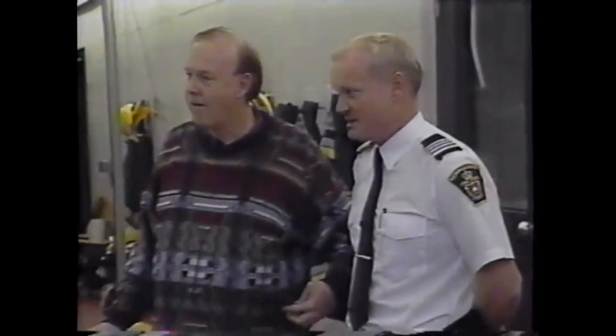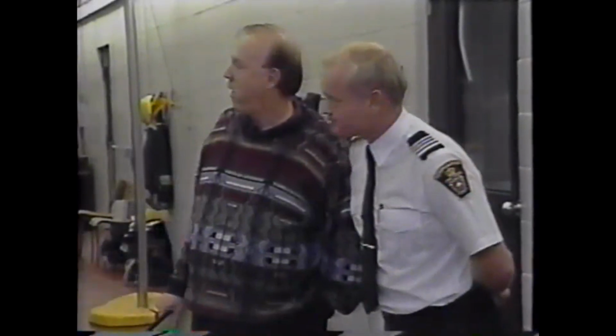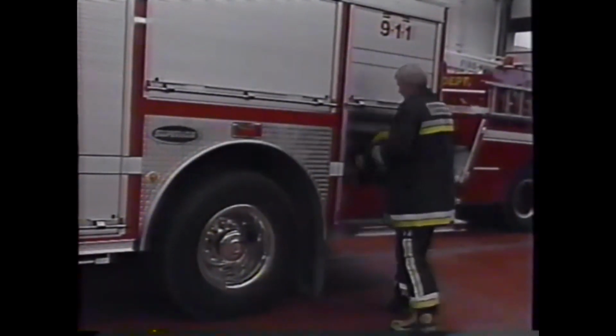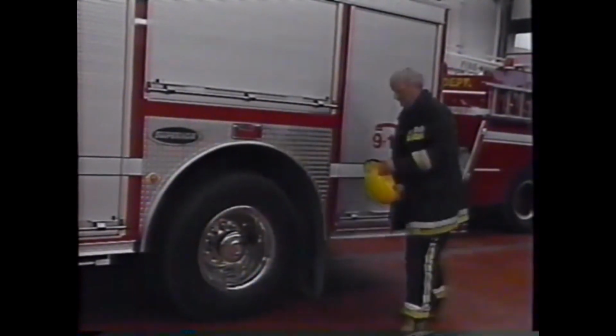Actually, that's firefighter Dave Smith. He's going to show you the truck, so he can probably explain the equipment and everything to you too. That's Dave Smith, and he's our squirt operator today, so he can explain the equipment and what this truck is all about. What's a squirt?